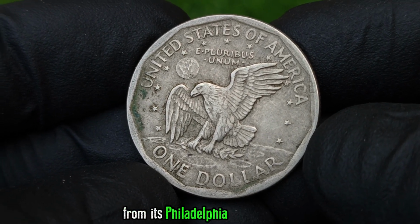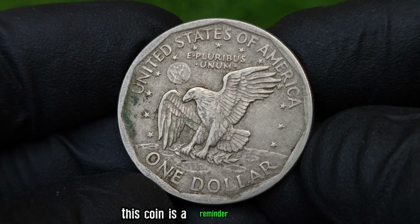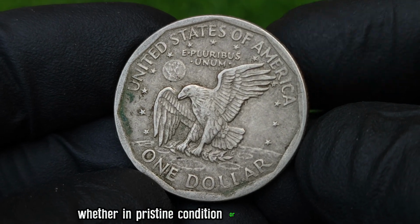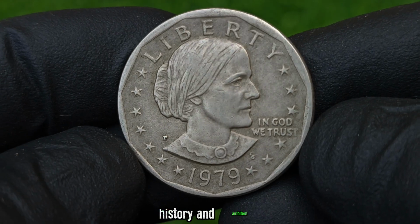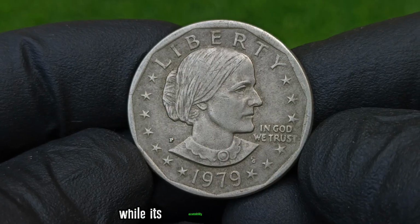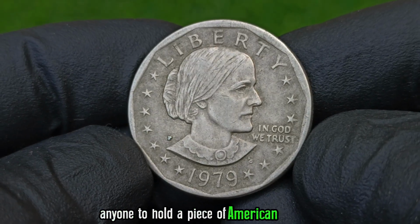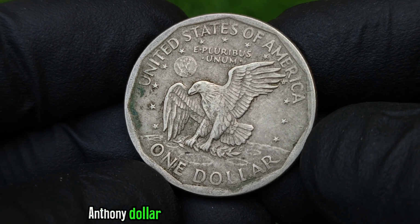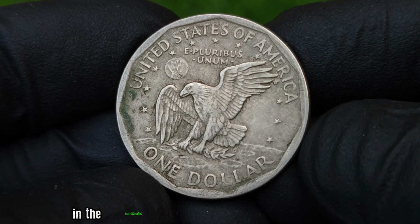From its Philadelphia minting roots to its bold portrait of a suffragist leader, this coin is a reminder of progress and cultural milestones. Whether in pristine condition or weathered and dirty, it tells a story of circulation, history, and ambition. Its rarity in gem states elevates its prestige, while its accessibility in worn forms allows nearly anyone to hold a piece of American heritage. The 1979 P Susan B. Anthony dollar stands as a captivating collectible that continues to spark enthusiasm in the numismatic world.